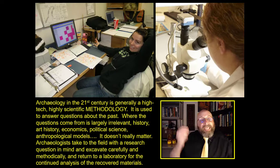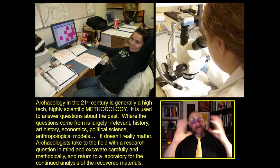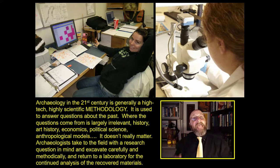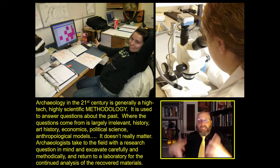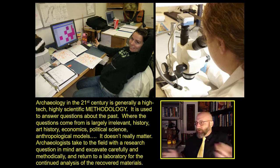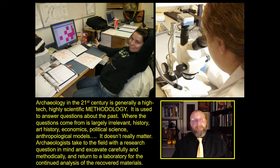What matters is, can you take this question? Can you craft a hypothesis? Can you craft multiple hypotheses? And can you test these hypotheses against the archaeological record? Archaeologists take to the field with a research question in mind. They excavate carefully, they excavate methodically, and then return to the laboratory. Indeed, archaeologists today generally spend 3 or 4 hours in the lab for every hour they spend in the field.